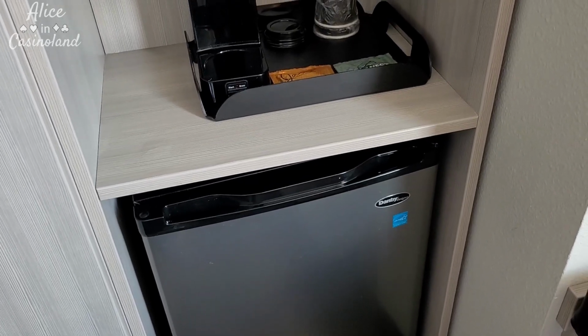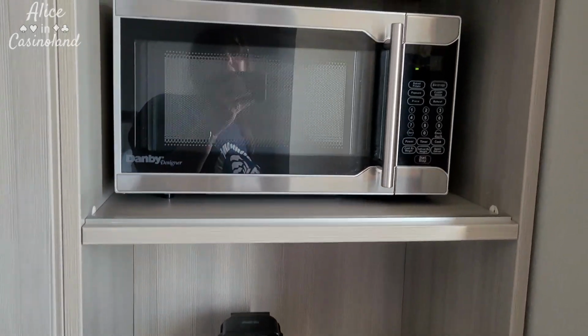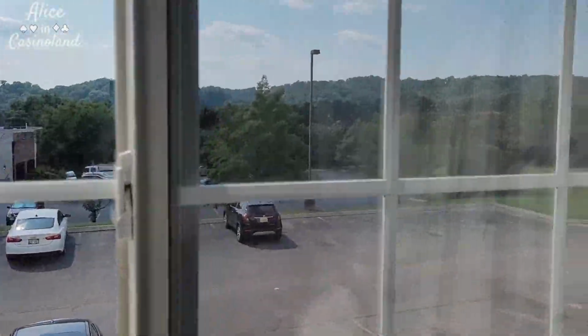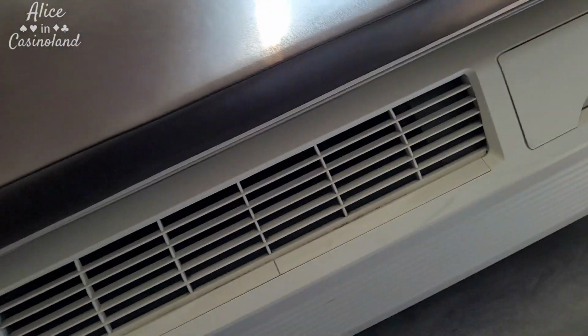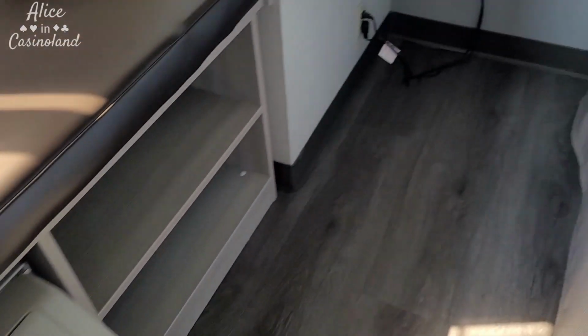They do have an included continental breakfast downstairs. I'm not sure what that entails, but I know there'll be coffee and basics, and it's from like 7 to 10, which is great. Not much of a view, but you can see it's Nashville. You got the mountains in the background, all the trees. I love this area. And then the air conditioner, of course, which I imagine it'll be a little loud, but that's okay. I sleep with a fan anyway.